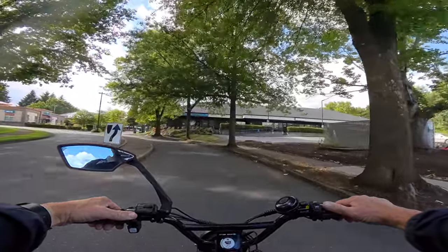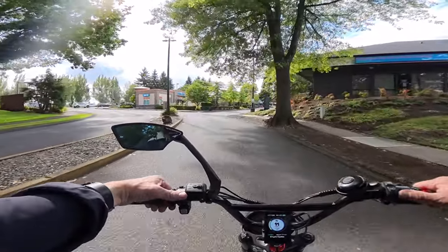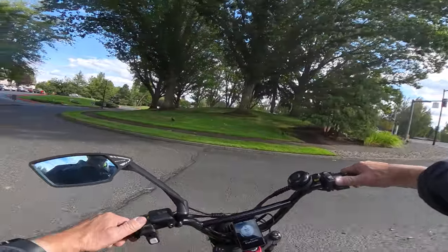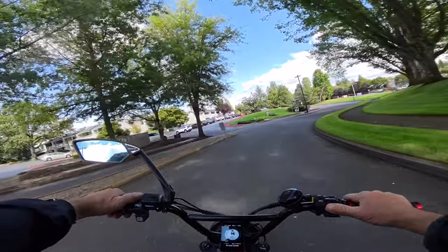I definitely don't want to turn into all that traffic, so I'm going to do a U-turn here and go back. And I'm going to do a U-turn because I can. It's one nice thing about a bike, it's not hard to turn it around and go back.